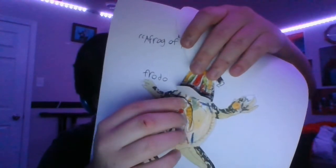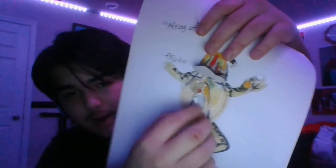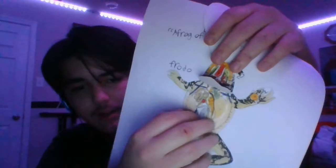And then the poop gets stored down here in the rectum before it can go out the cloaca. The cloaca is the final place where it comes out, where all the excrete and stuff comes out. Okay? Now, let's see, next thing.